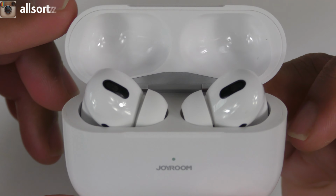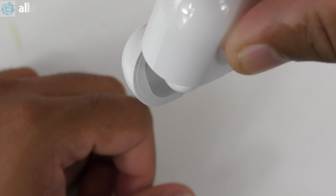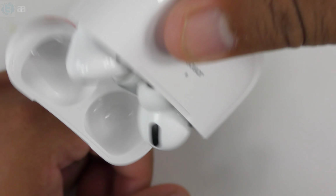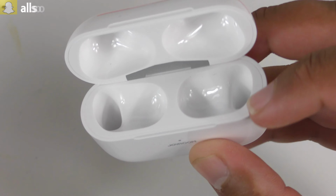Do you get any text inside? No, you don't. And does it have a reverse magnetic lid? Yes, it does, kind of. Check this out. Let's see the AirPod Pros. That's what we need to see.